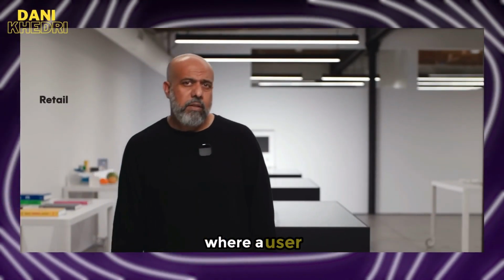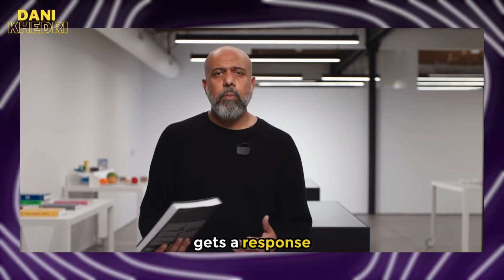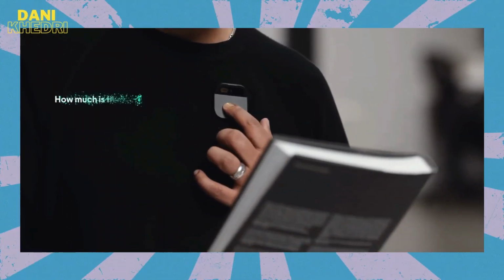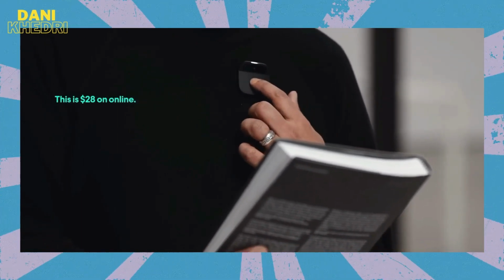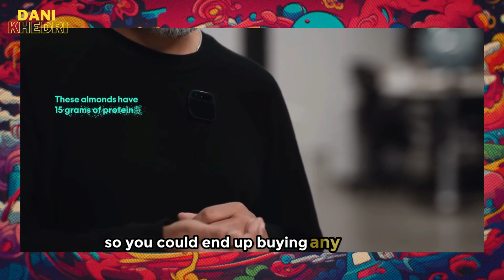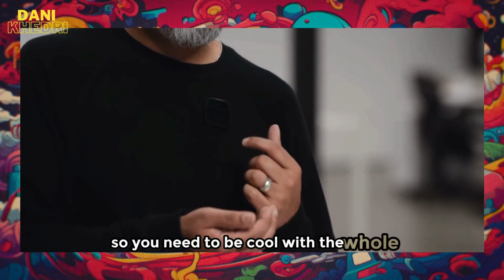There's a demo where a user holds up a book, asks about its online price, gets a response, and decides to buy it. But hold on a sec. The real world isn't that simple. "How much is this online?" "This is $28 online." "Great. Buy it." The demo leaves a lot of questions unanswered. The voice didn't even say it knew this was a book, so you could end up buying any random flat thing for $28. So, you need to be cool with the whole let AI take the wheel simplification.